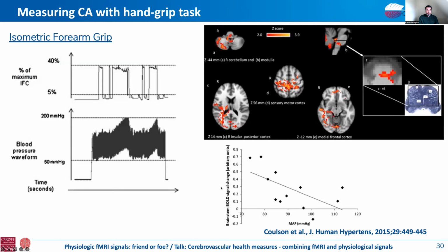Now, there are easier ways to do these sorts of things. One of them is measuring autoregulation with a hand grip task. So here, this is a paper from James Coulson, and he used the isometric forearm grip. So forearm grip is when you grip something in your hand, and you try and get someone to hold it at 40% of their maximum grip power. And if you do this over time, and we're talking about a couple of minutes, you then get an increase in blood pressure, which then causes a change in the signal, which you can actually measure. And here, James showed that the baseline blood pressure measure for each person is related to how much their BOLD signal changed in the brainstem related to that task. So this is showing you that cerebral autoregulation measures are dependent on the baseline blood pressure.